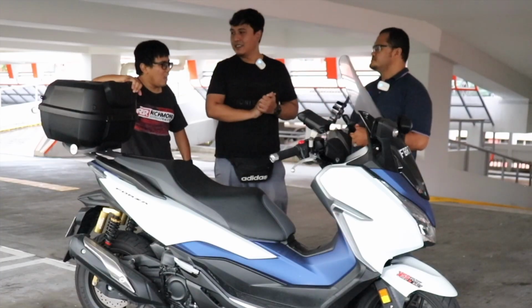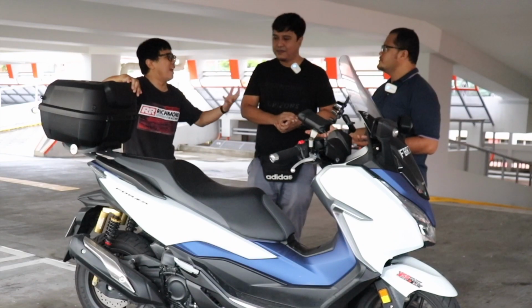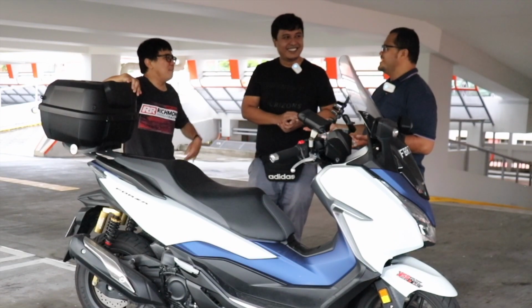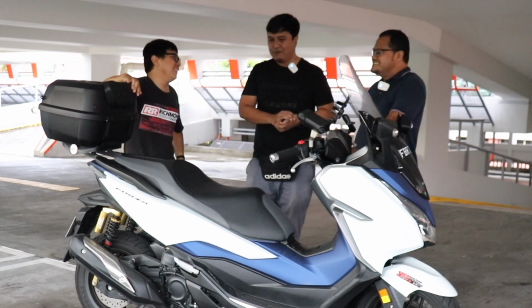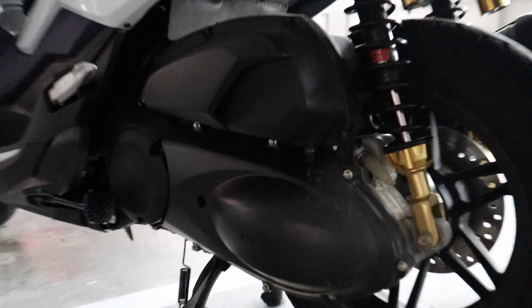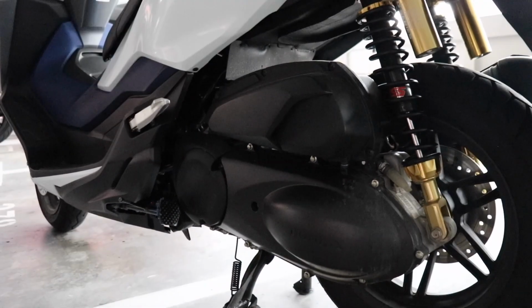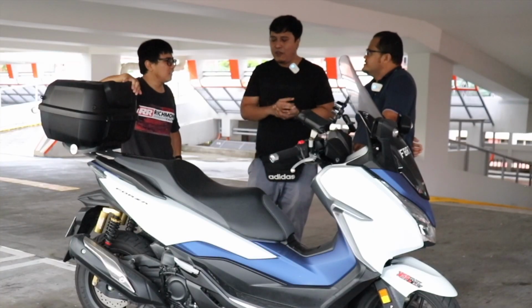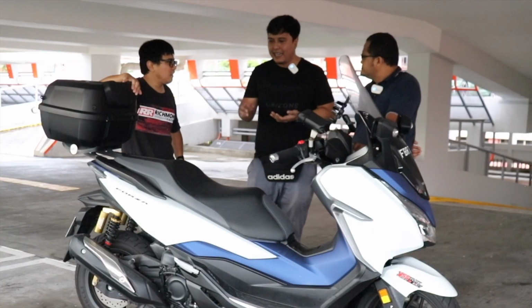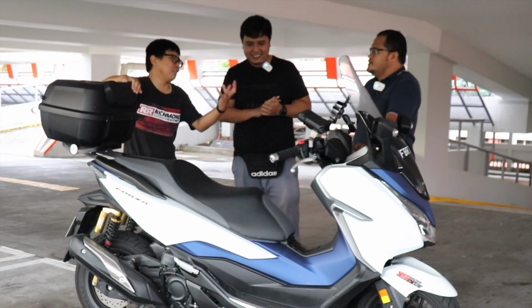I'm just curious, how to void the warranty with agent? Why would you want to void? Maybe if you modify the engine, then if anything happened to your engine, they won't cover definitely. I did ask them before I changed the rear suspension, if it will affect the warranty. They say no. I think in general, riders want to know what would cause the warranty to void.